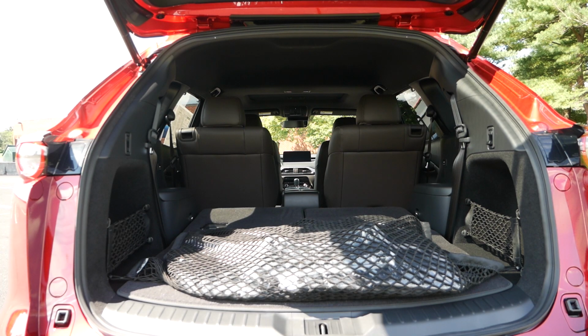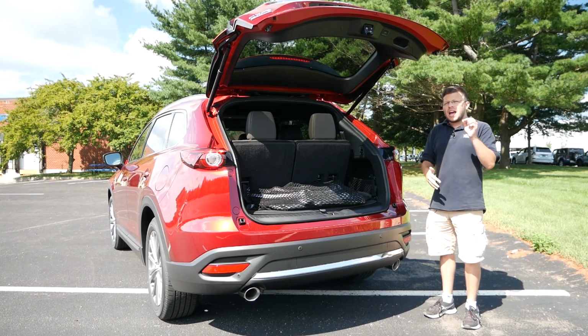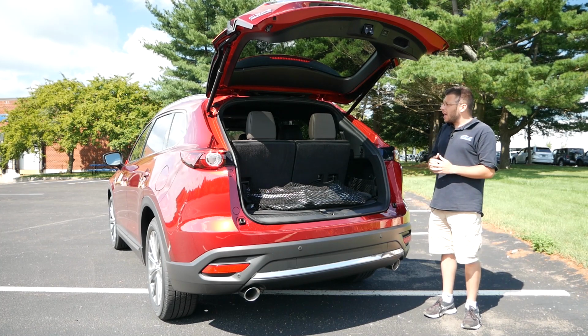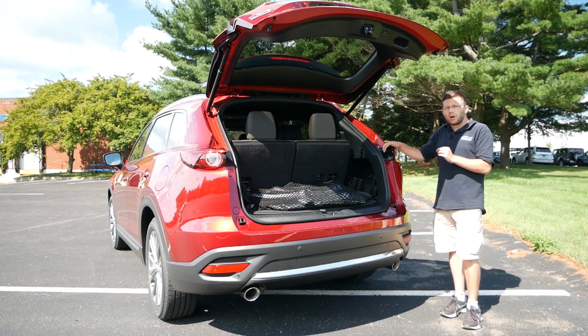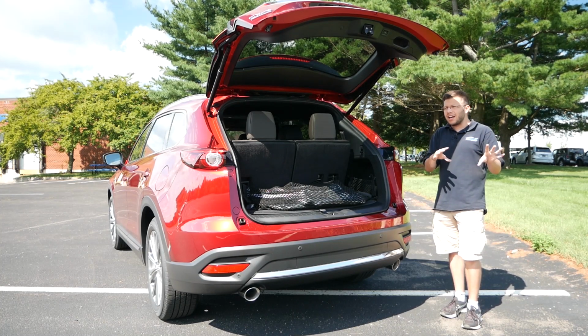Now, as we all know with Mazda, they're not the most spacious or practical in their segments. However, when it comes to interior quality, that's really where they shine. And that's why I think when you're looking at a Mazda CX-9, this isn't one of those vehicles where you're gonna cross shop with, say, a Kia Telluride. The Kia Telluride, to me, is one of the best vehicles in the three-row crossover market.